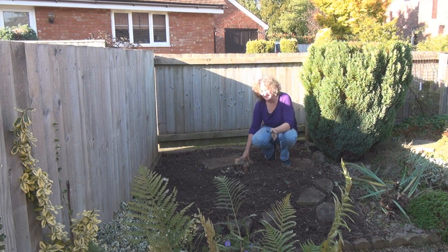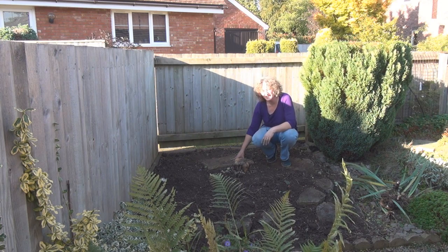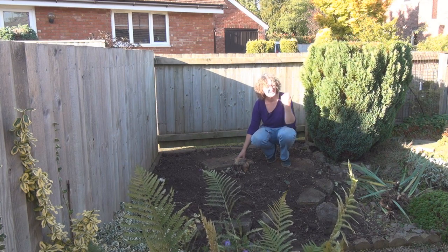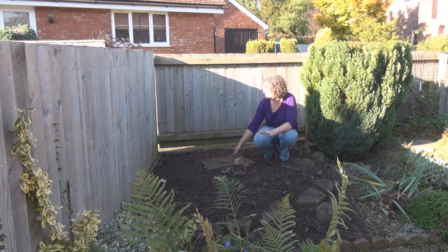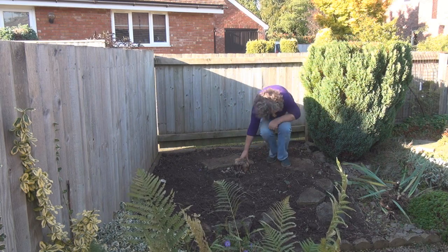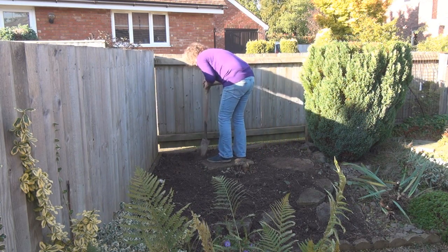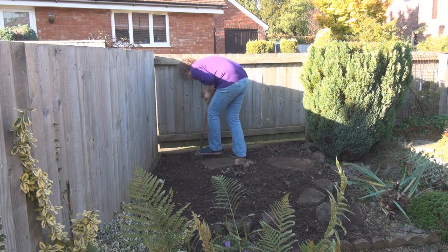Now one of the first things I'm going to do is in that corner there, I'm going to put some goldenrod, which is actually further down in the front garden. I think it'll be much more appropriate in this corner where height is going to be important. First thing I need is a hole.